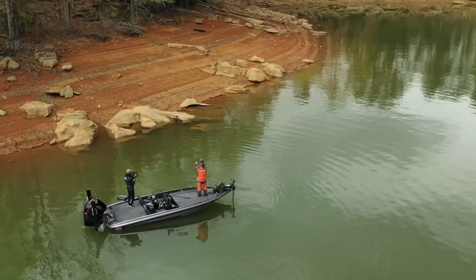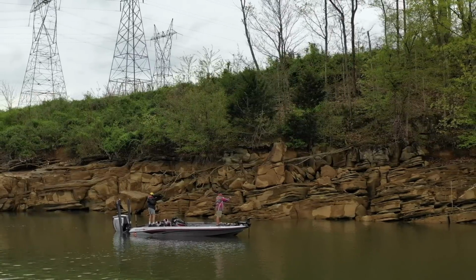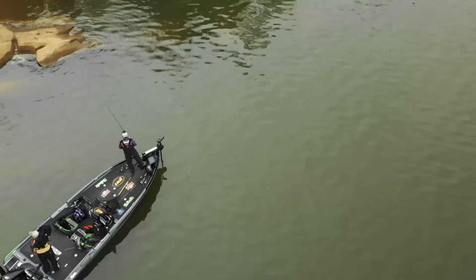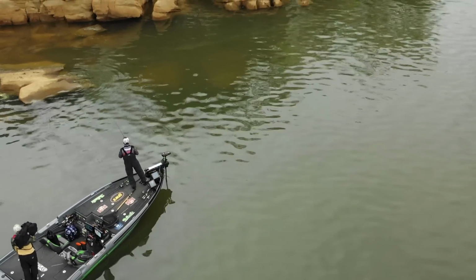Those areas block the current. They give them a safe place to lay their eggs and hatch and spawn there. So those were the key spawning areas. A lot of these guys were looking for those big rocks, little rock points and rock turns on Cherokee.